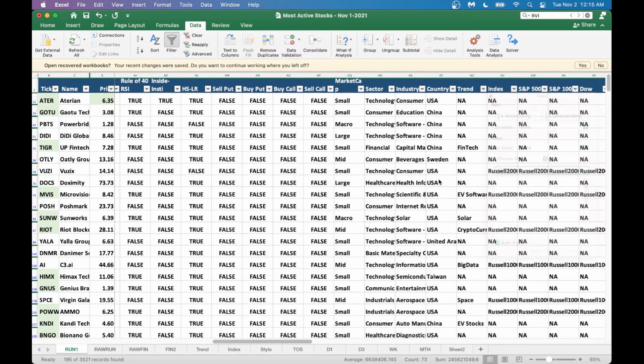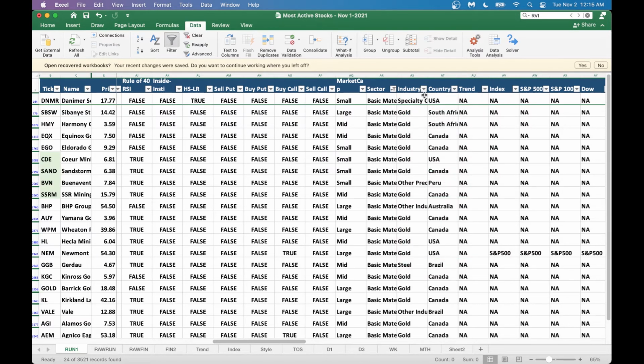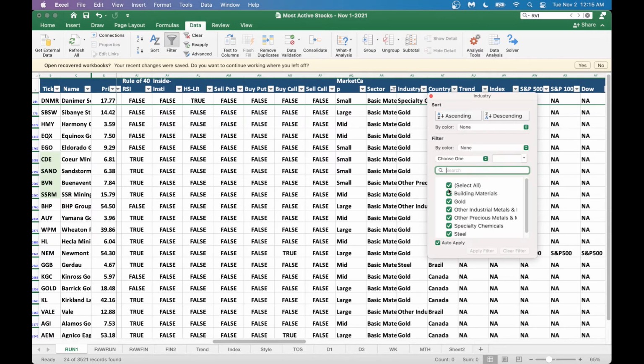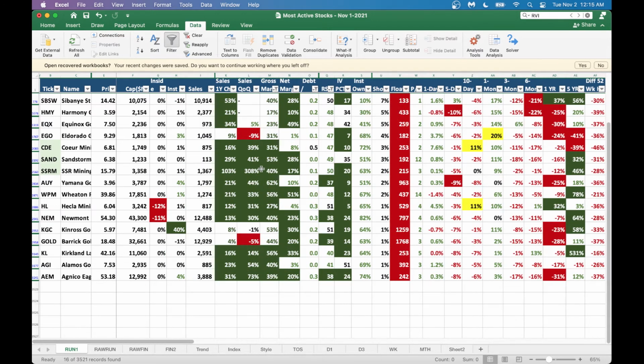Yeah, I think we don't have gold. Let's do one thing. Let's go to sectors and go to materials, and we can look at the basic material, and then we can look at the industry here. We should have gold. I think we can play it this way. So as gold is down, you could look at these names here.